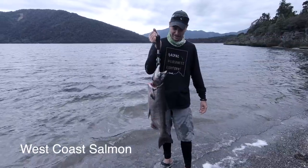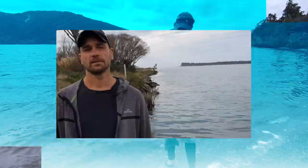So these are the three main rivers. Of course, you can also find salmon in some of the smaller rivers and even on the west coast and on the south coast of New Zealand. Lake salmon. That's definitely my personal best. March is probably the best month to target those salmon here. That's when they are most active and when they're running up into the high country.